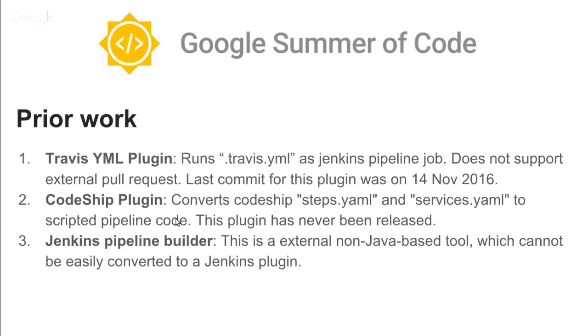Next one is CodeShip plugin. Actually, this plugin has never been released. And what it does is it takes steps.yml and services.yml, which are used in CodeShip platform, and tries to build a scripted pipeline to run the job.